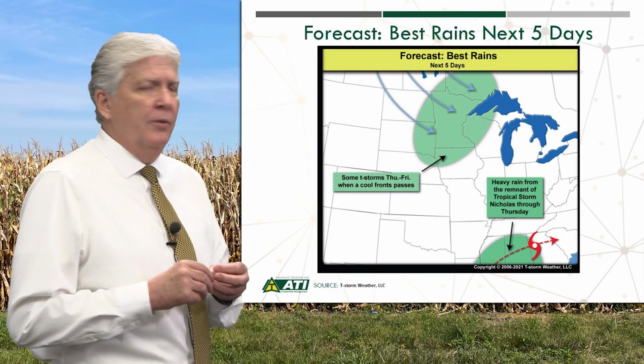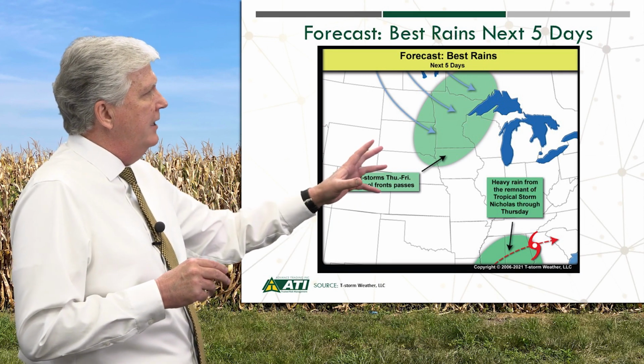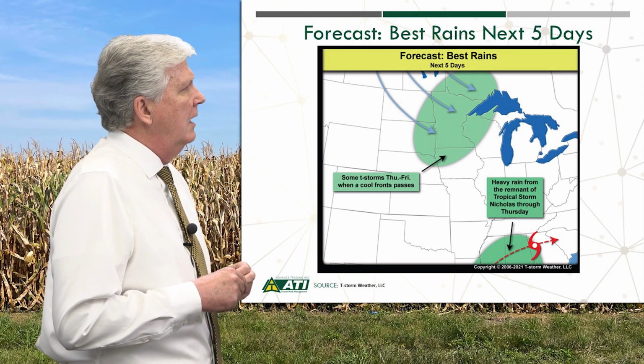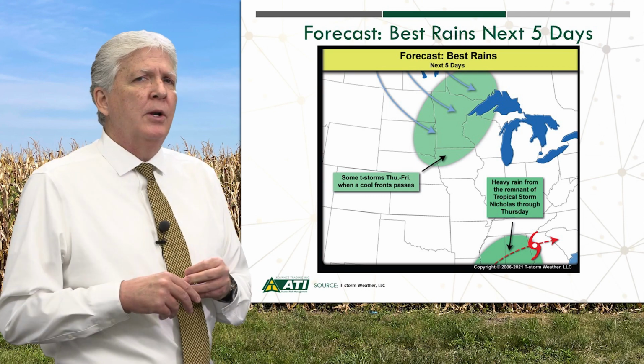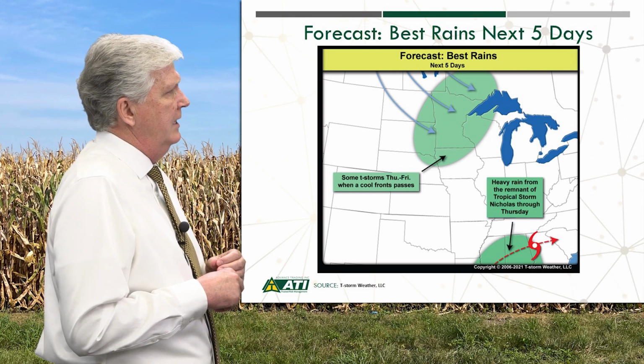Speaking of harvest, of course, it's going to be closely tied to the weather trends. Let's take a look at the short-term forecast. Our slides this week, as usual, are courtesy of T-Storm Weather. We're starting out here with more of a short-term view of the next 5 days. It looks like around Thursday, Friday this week, we are going to see some scattered rain across Minnesota, primarily parts of Wisconsin, parts of Iowa and Nebraska as well.